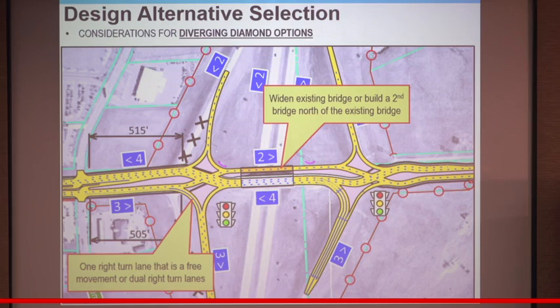When we look at the diverging diamond scenario, we really had it a lot simpler. And so really what we looked at was the expansion of the existing bridge. So we would take it, widen it out because the bridge is really still in good shape. Or is it easier just to construct a new bridge off to the north side? And really that came down to construction dollars and feasibility of an expansion.